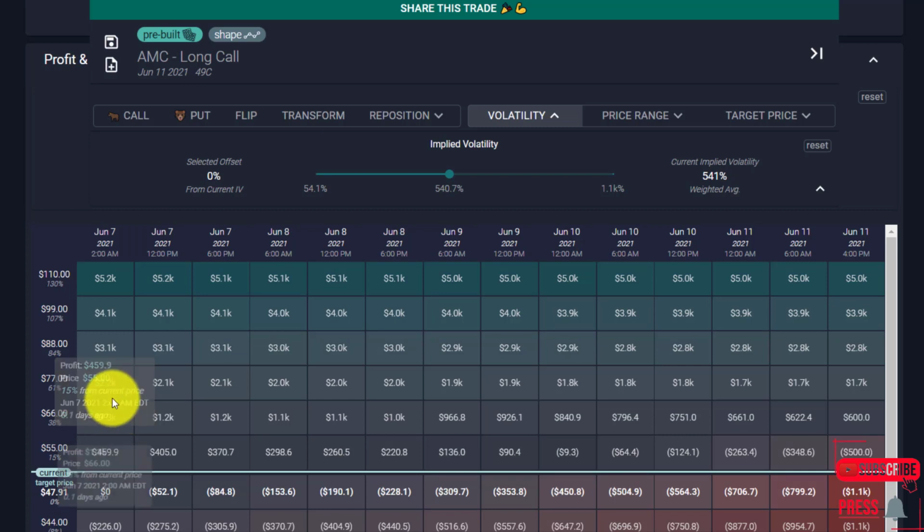So we are risking $1,100 in hopes of making $460. So right now, the volatility is not really in your favor, depending upon your own risk tolerance, to be fair. But if you think that the price could go to $66, for example, you could make a profit of 1.3K in just one day. So if Monday you wake up and the stock prices go up to $66, your $1,100 investment would turn into 1.3K.